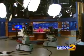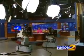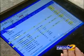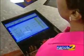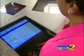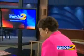Fairly large studio. You usually just see me and the other anchors and reporters sitting at this desk. But one thing you might not see is we have a computer right here in front of us. And so throughout the news show, we can watch the computers and bring you the latest information as it happens. Come take a walk with me. I want to show you something else.